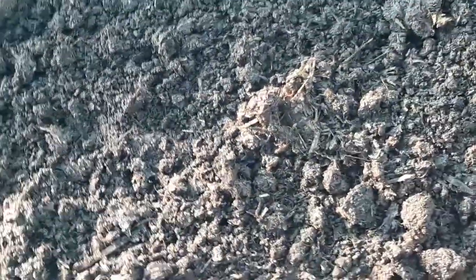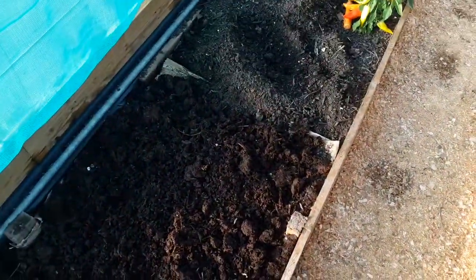But of course when we plant the onions and the garlic they'll go down through that and they'll put the roots down to the nutrients underneath. So we'll crack on and we'll give you a quick look later, guys. Bye.